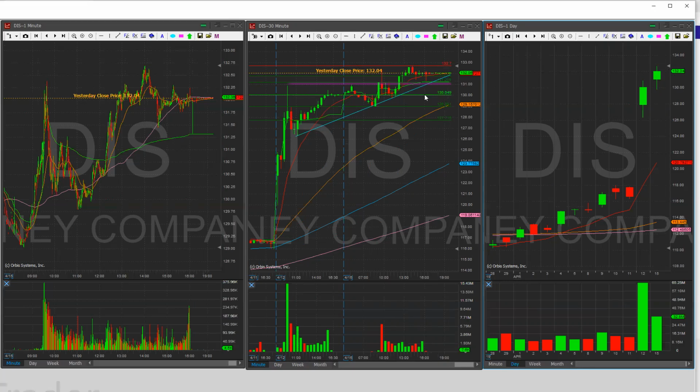Bring it down to the key psychological level of 130, which is also an inflection point. Okay, I'm not saying that the stock will not run some more, but it's very highly unlikely. As you can see, there's faded volume here today on the daily chart. So unless it comes out with more news catalysts, more upgrades tomorrow, I really think this thing will start pulling back a little bit and start fading.